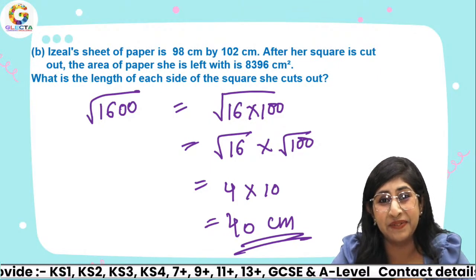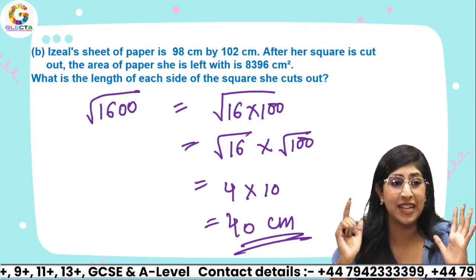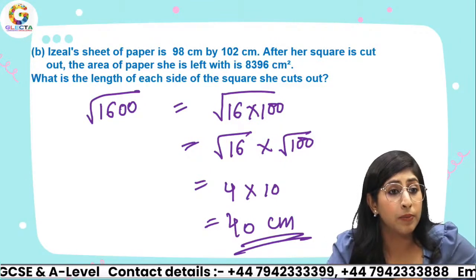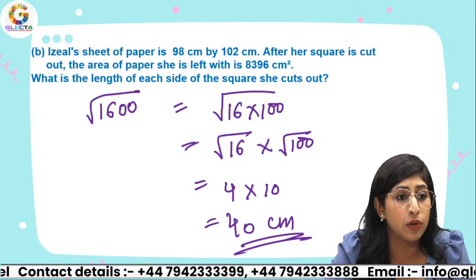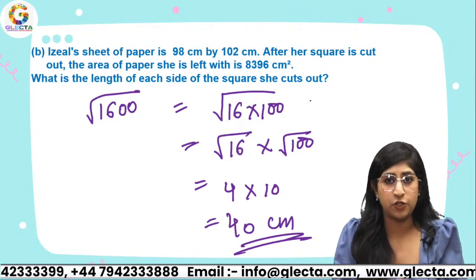Well, let me tell you, the triangle said to the circle that you are pointless. Okay, one more thing, Jason says that I don't know square root. Alright Jason, then I'll just quickly explain to you.